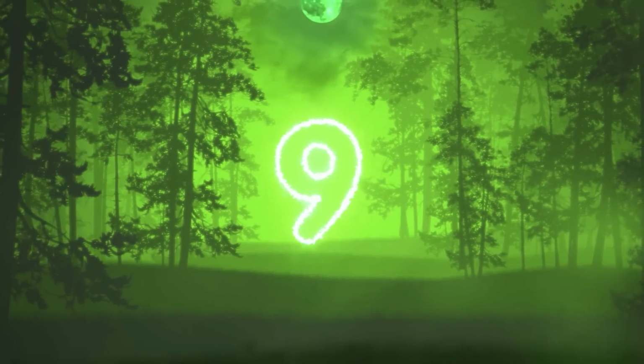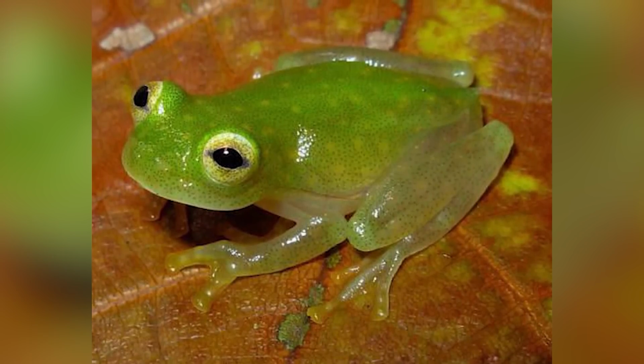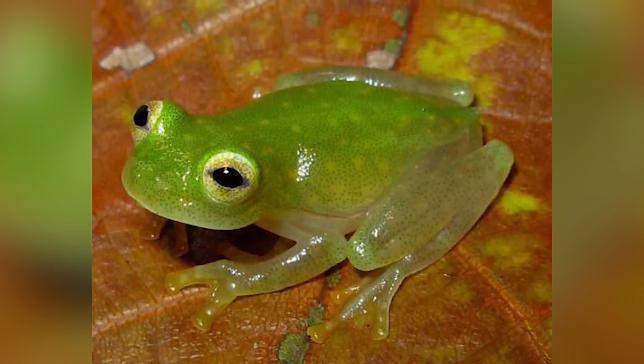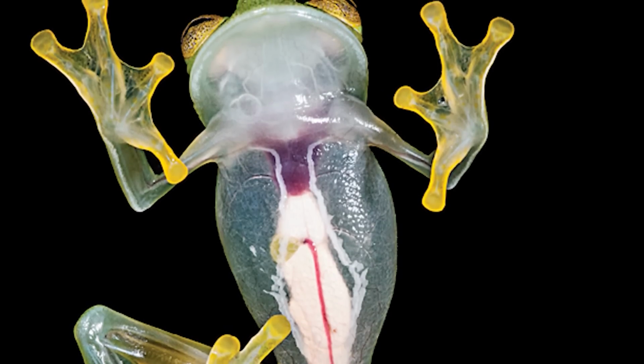In our number 9 spot today, we have the glass frog. This little frog, also known as Diane's bare-hearted glass frog, or even a Kermit frog, is a lime green little guy, but his surprise comes when you turn him over to look at his underside. This is when you'll realize that he is completely see-through, allowing us all a look at his internal organs.